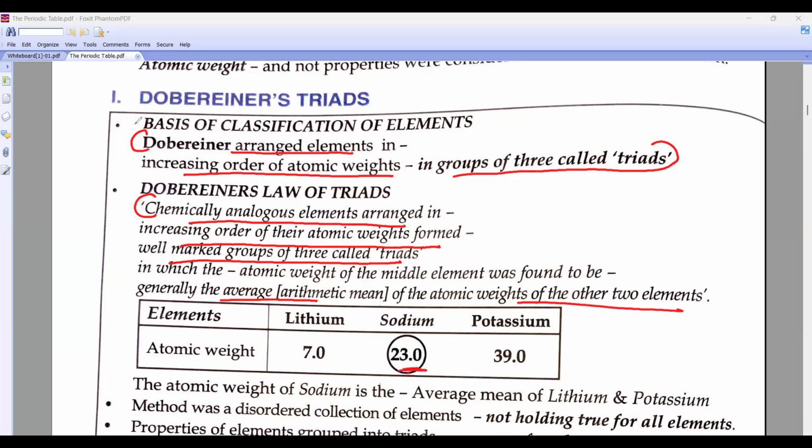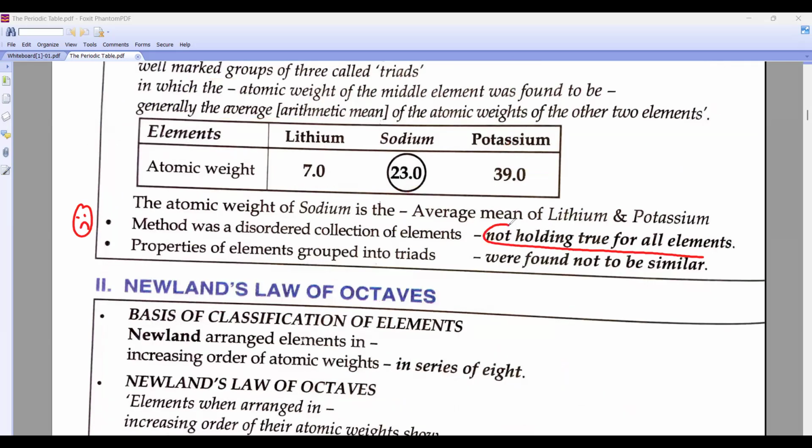First question they will ask is what are triads, then Dobereiner's law of triads, then sometimes they will tell you to give an example. So Li, Na, K. Got it? Lithium, sodium, potassium. Then he failed. Why did he fail? They will also ask, what was the failure of Dobereiner? The failure was: not holding true for all.